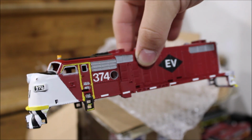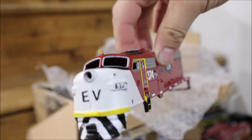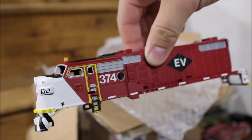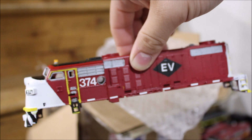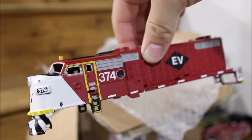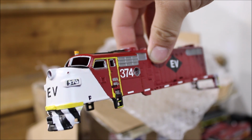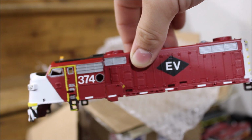So yeah, this right here is actually the product of a crazy idea that I had, like I said earlier. So this is the GPF20, an F unit cab on a GP20 body. Wow, this thing turned out great. I still have quite a bit of work to do to this locomotive before it can hit the rails on my layout, but I gotta say, I'm well pleased with how this turned out. Aaron did a fantastic job bringing my crazy idea to life.